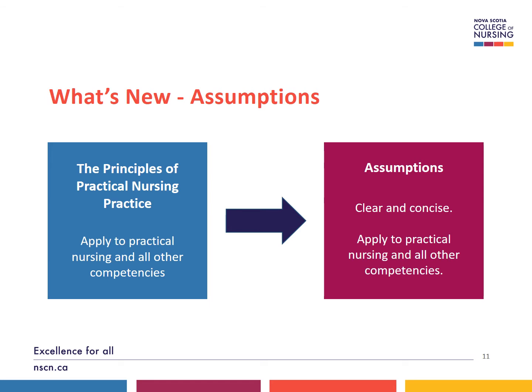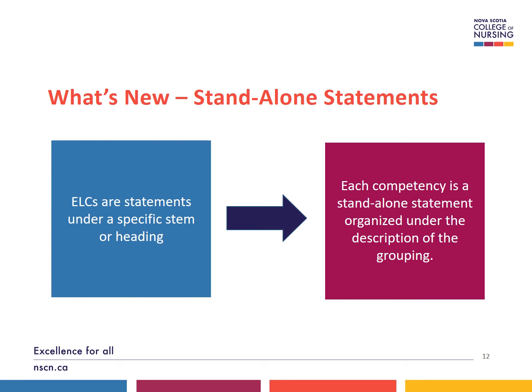As we have been discussing assumptions, you can see they underpin all the ELCs. The assumptions were formerly known as the Principles of Practical Nursing Practice in the 2013 document. In this revision, there was the opportunity to decrease repetition and provide clarity in each competency as much as possible. Like the predecessor, the assumptions apply to practical nursing and all other competencies. In addition to the assumptions being clear, there are now standalone statements.